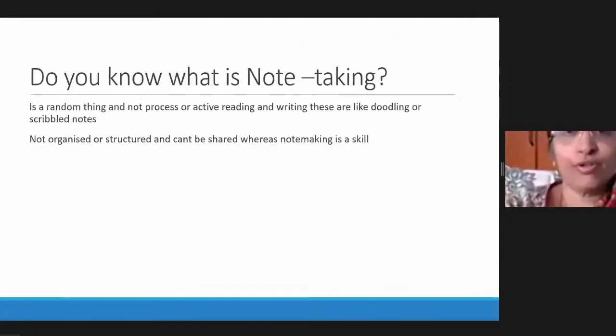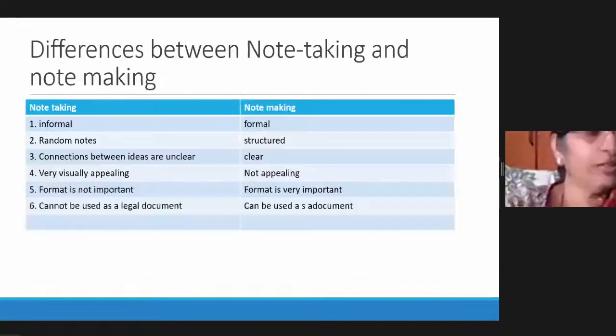Do you know what is note taking? Because note taking and note making, although they sound the same, are quite different, and you have the differences here. Note taking is informal, it is random notes. The connections are not very clear. It's not visually appealing. The format is not important. You can write it anywhere on the page, and it cannot be used as a legal document.